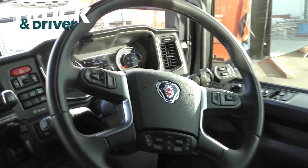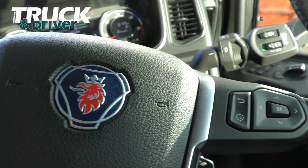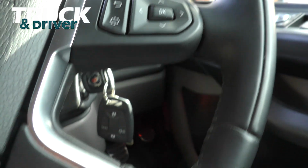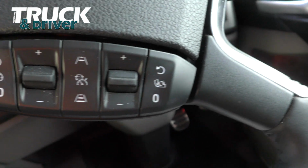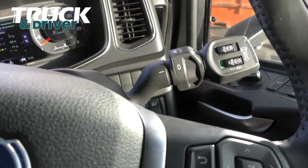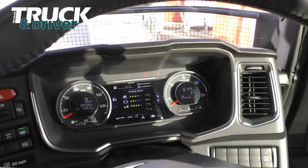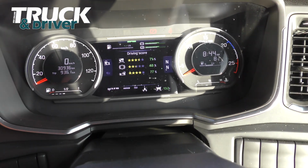The dash is in the usual wraparound style, while still leaving plenty of room to move around the cab from the driver's seat. The main dash display right in front of the driver is a now common mix of traditional gauges and a centred digital display, which Roger has set to driver performance scores so that he can see how he is driving and being judged live.